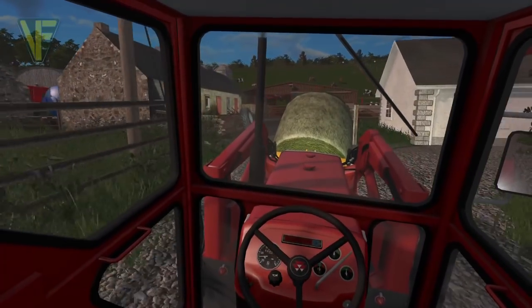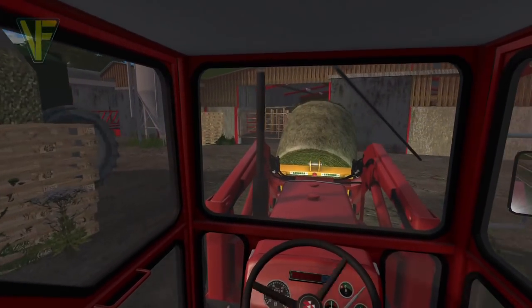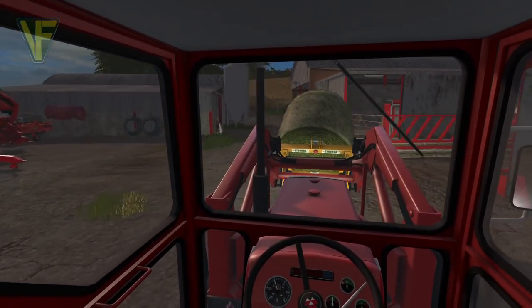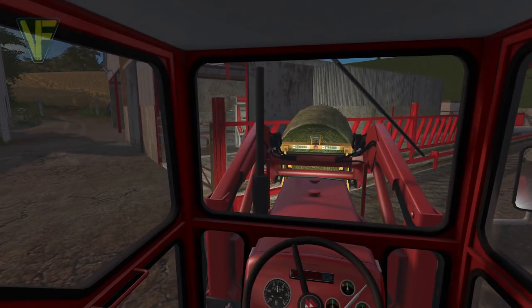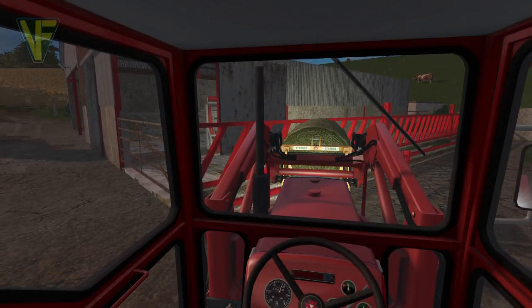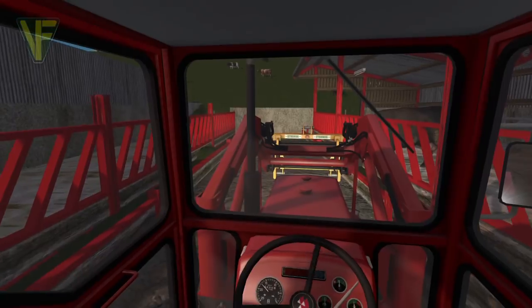Right, take this straight into the cows. So go straight in their trough. And then we'll also get them some mixed ration, because they'll really like that too. Wrong side. There we go. That's all done.